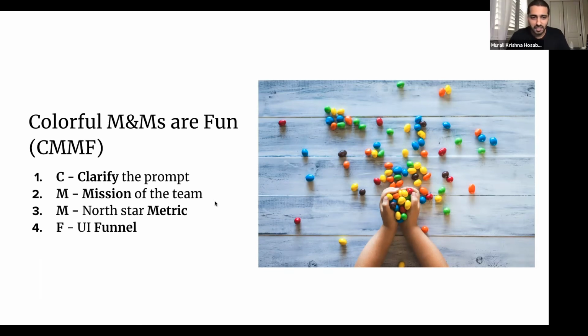One is C, which is clarify the prompt. Always start your answer with a clarifying question. And I'll give some hints on how you can think about questions and what types of questions you'll be asking. It's extremely important to clarify the prompt and be on the same page with the interviewer about what the question is all about and what they are asking of you.